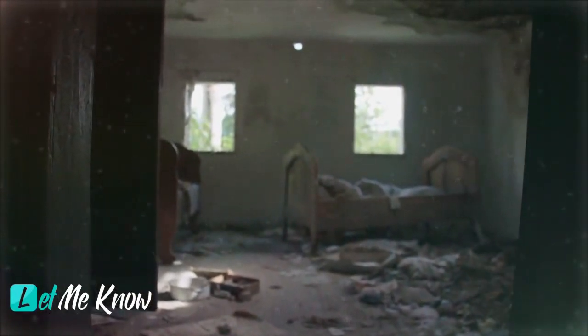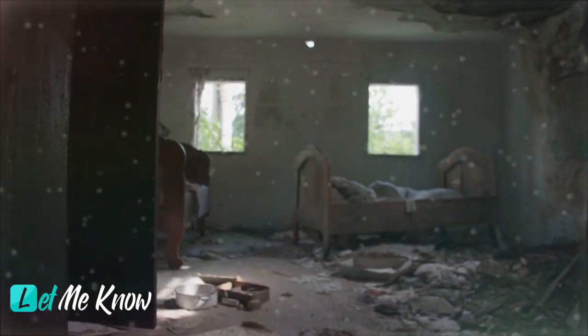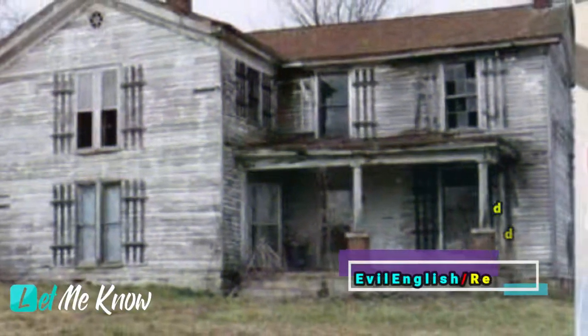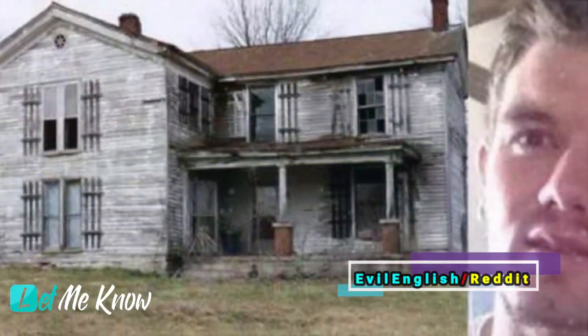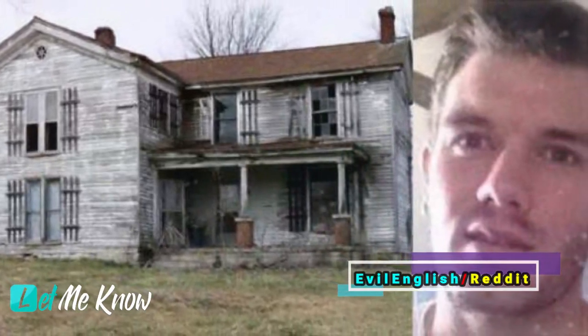As homeowners know, it's easy for a residence to get dusty and appear neglected if the proper care isn't given. So imagine a home built in 1997 that hasn't seen any TLC in many years. This is EvilEnglish's grandparents' abandoned farmhouse in Tennessee. It's been a solid 20 years since anyone's been to the house, let alone touched it or made renovations. For the grandson, there was only one logical plan: to sell the place.